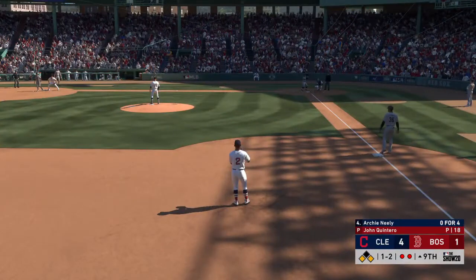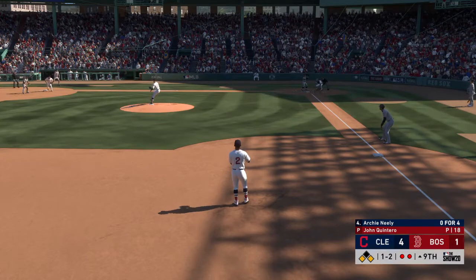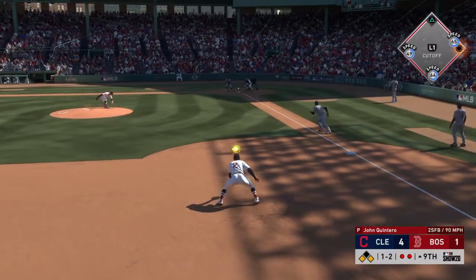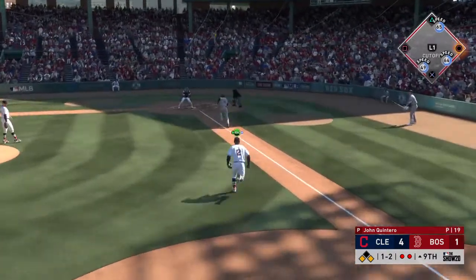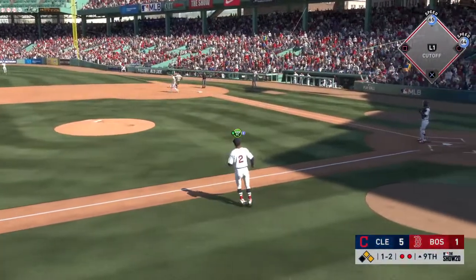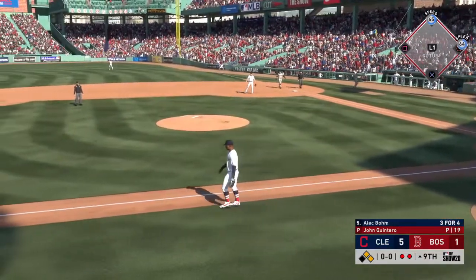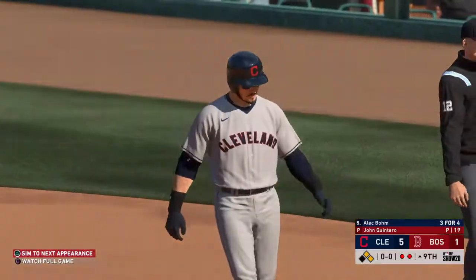Striding in for the Indians, Archie Neely. The right fielder, Archie Neely. The 1-2. Gets this one down. And he'll beat the throw as he's got himself a bunt single. And the runner scores from third as they extend their lead. Make it 5-1.